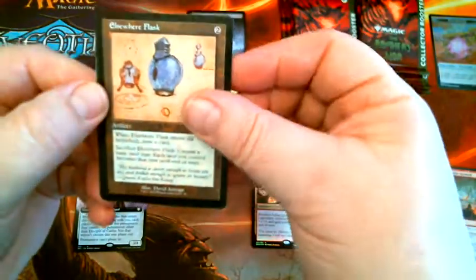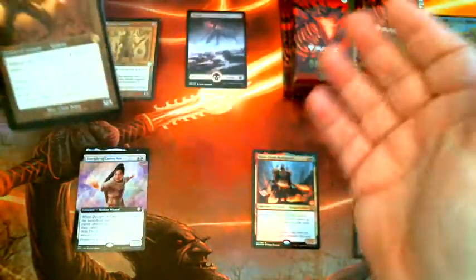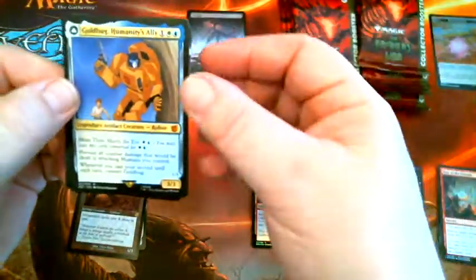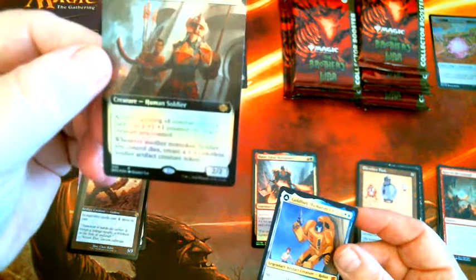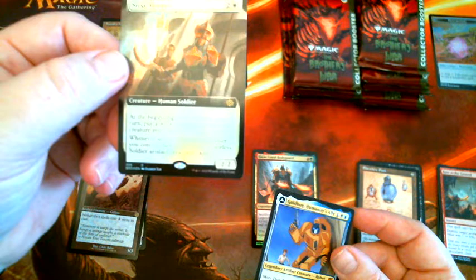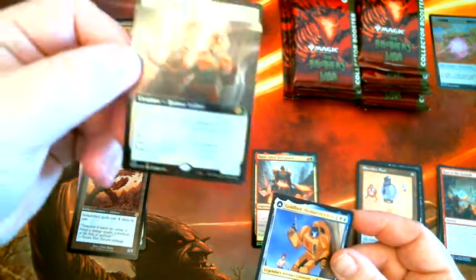Regular Elsewhere Flask, we've seen that with the alternate art. Lodestone Golem, that's kind of the opposite of Foundry Inspector in a way. Non-artifact spells cost 1 more to cast. If you're playing a straight artifact deck, play these 2 in there, and they're pretty wicked. Goldbug, seen him before. And a full art Siege Veteran. Nasty little white card. 2 colorless and a white, 2/2. At the beginning of combat on your turn, you put a +1/+1 counter on target creature you control. And whenever another non-token Soldier you control dies, you make a 1/1 colorless Soldier artifact creature token.